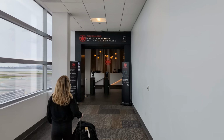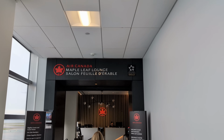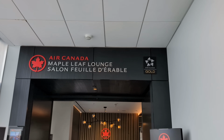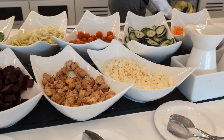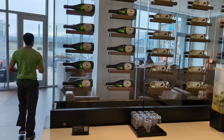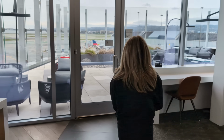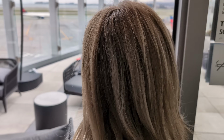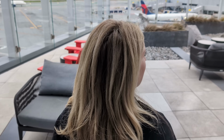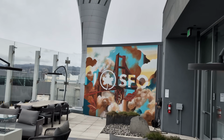We were lucky enough to fly Air Canada on this trip, which meant we had access to the Maple Leaf Lounge, a brand new addition to SFO that opened in 2023. Honestly, it's stunning. The first thing you'll notice is how serene it is. It's like if a luxury hotel lobby in a first-class cabin had a baby. There's a variety of seating for all your pre-flight moods, plus an expansive outdoor terrace with panoramic views of the runway and the ATC tower, which absolutely towered over us like some kind of aviation overlord.